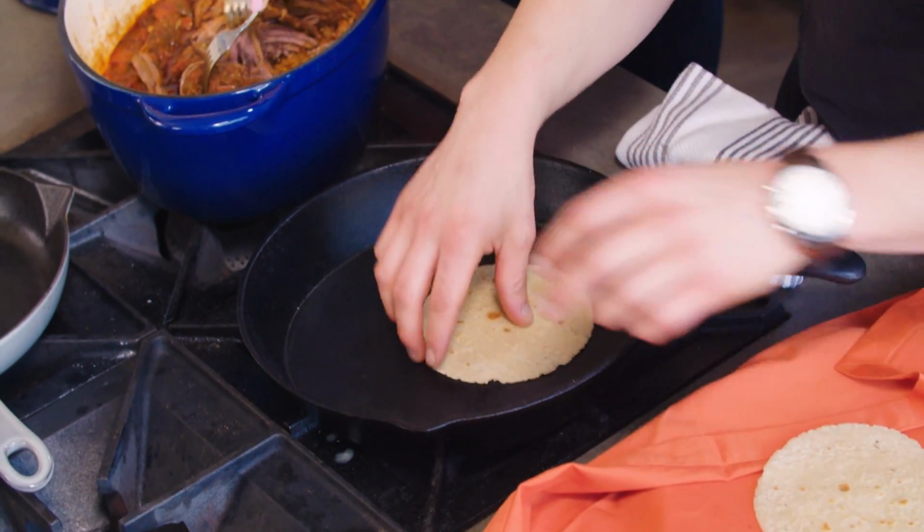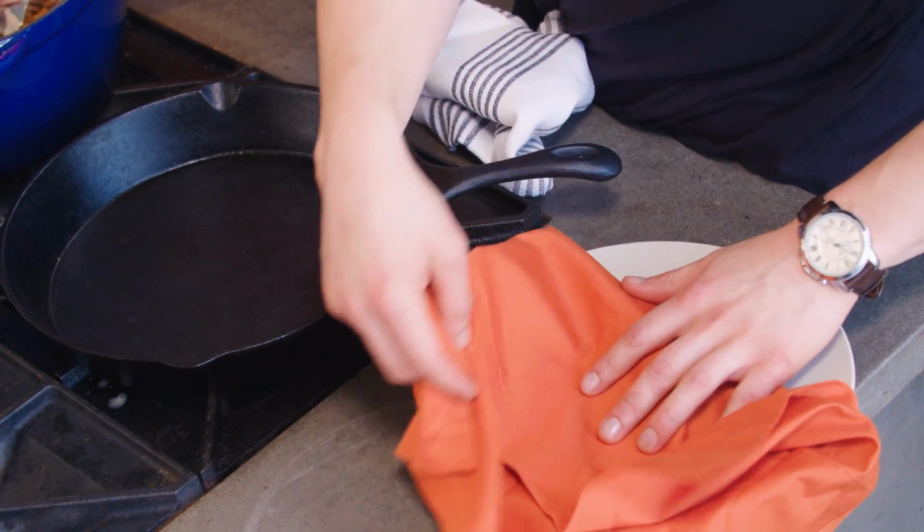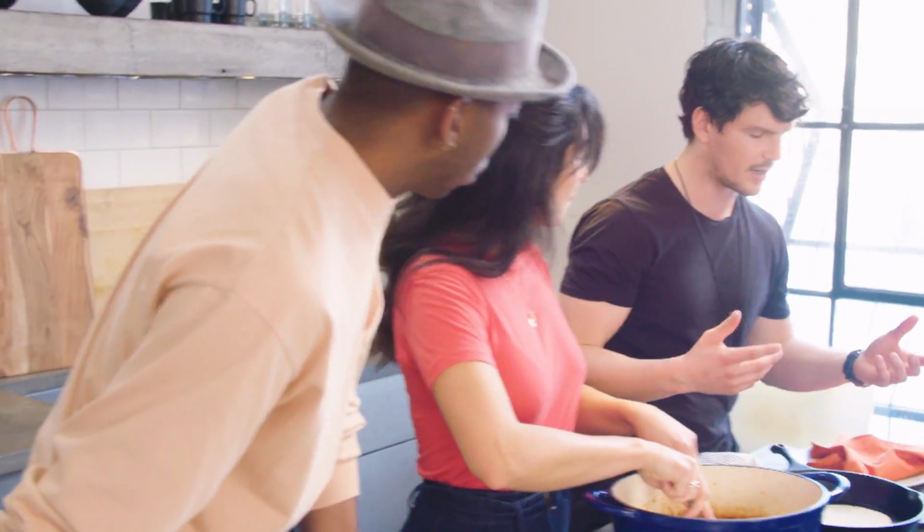Yeah. So we're just gonna go 30 seconds on each side. Put them straight into some sort of tea towel after you've cooked them. Because that makes sure they stay hot. If you leave them out in the air, they dry up and become quite hard.